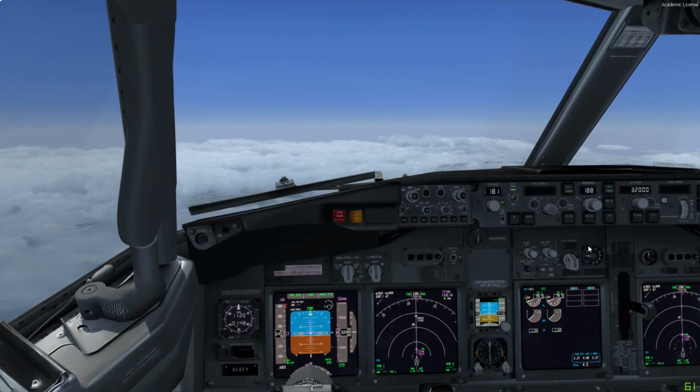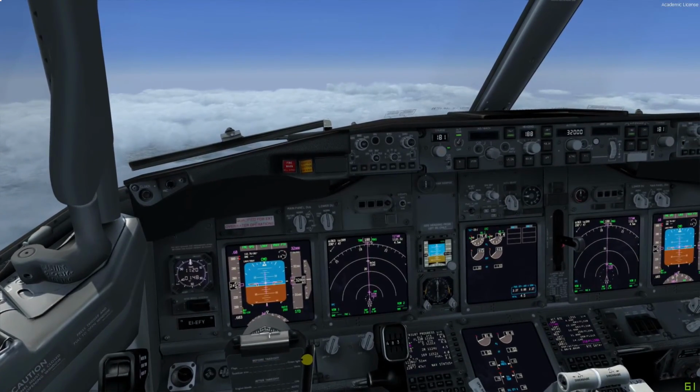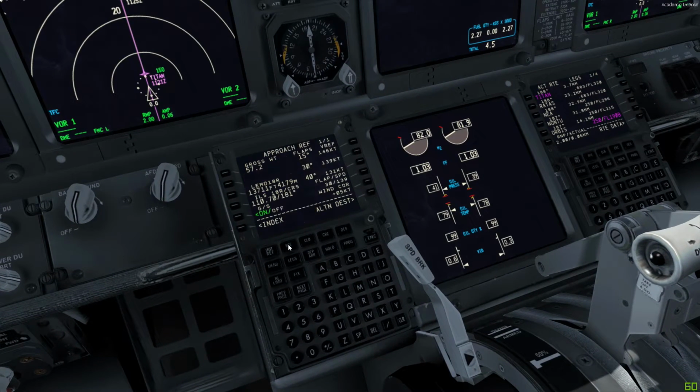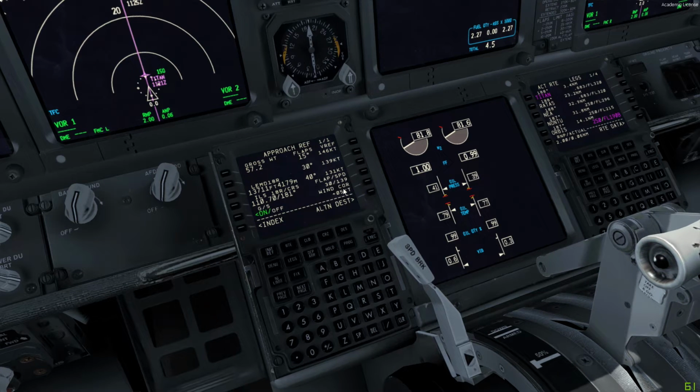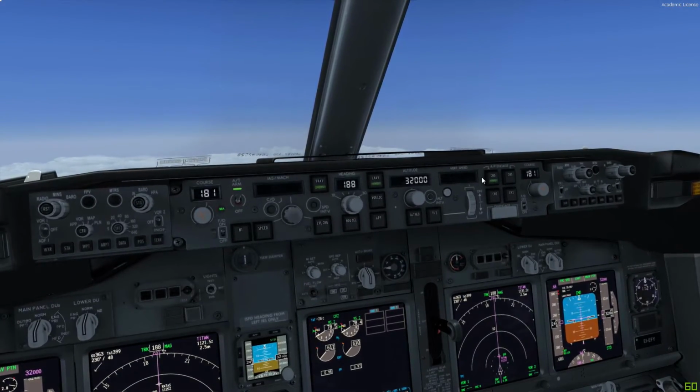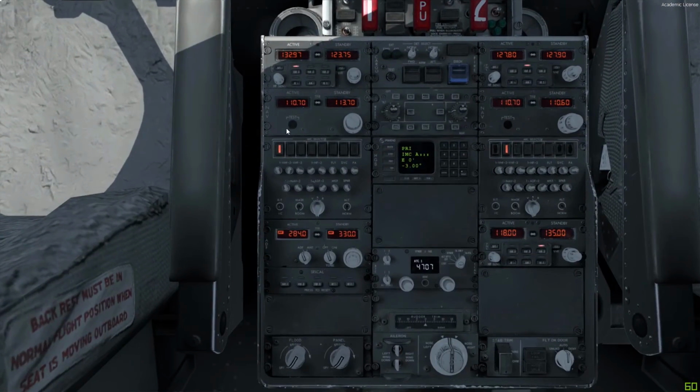We're going to be using auto brake number 2. The approach information is already set in. We've got ILS 110.70 in both nav radios. We're going to be using flaps 30 at 139 knots, obviously plus 5 for the wind. So 110.70, 181 is the course. We've already got the course set to 181, and obviously the ILS frequency in there as well.